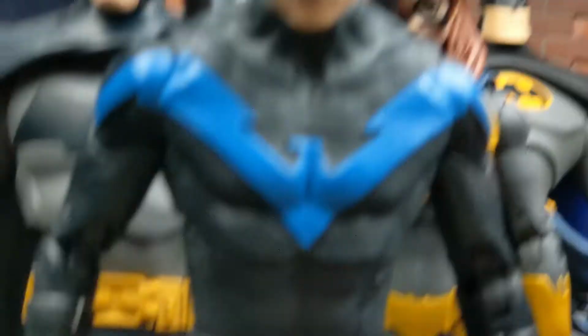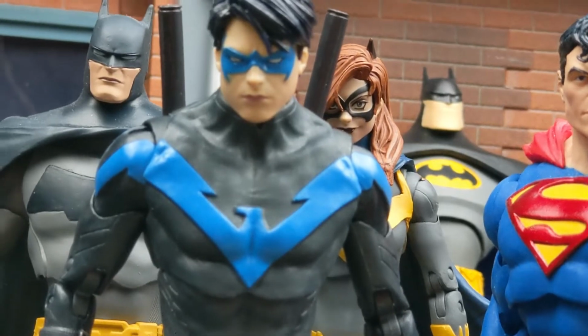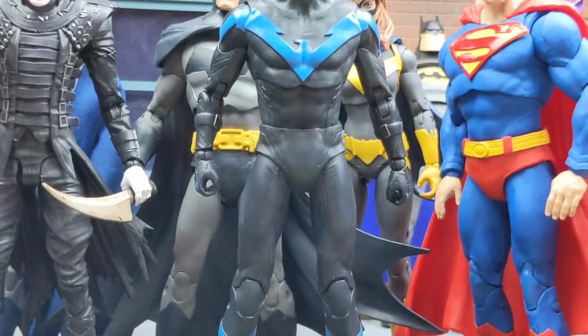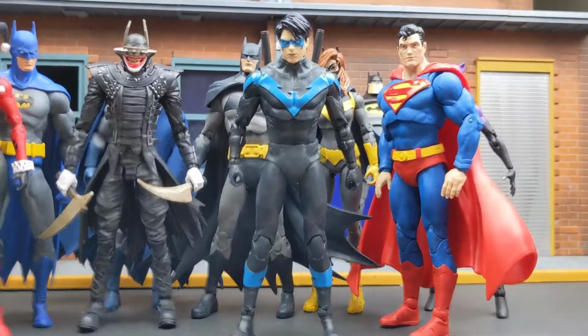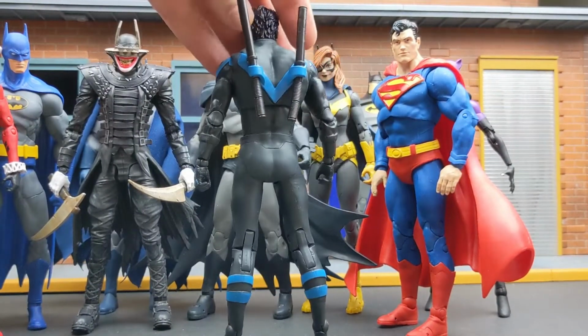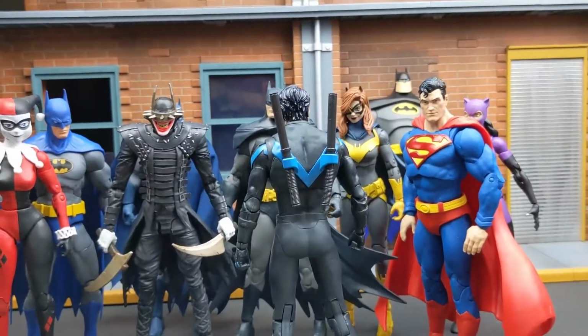And it is nice too to have a more mature and even mean looking Dick Grayson, because you just don't see him often with a scowl. Usually a happy-go-lucky guy. So there's the front. Let's take a look at the back. This is for the ladies and some fellas.